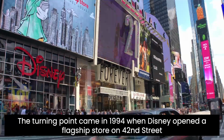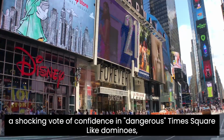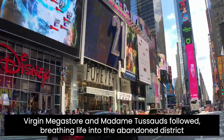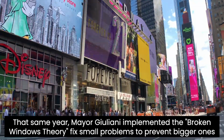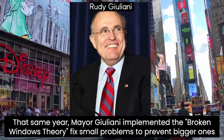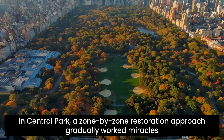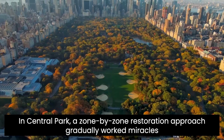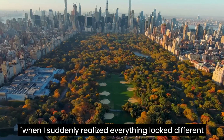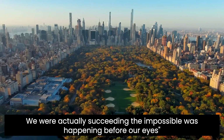The turning point came in 1994 when Disney opened a flagship store on 42nd Street. A shocking vote of confidence in dangerous Times Square, Domino's, Virgin Megastore, and Madame Tussauds followed, breathing life into the abandoned district. That same year, Mayor Giuliani implemented the broken windows theory: fix small problems to prevent bigger ones. By cracking down on minor offenses, major crimes began dropping. In Central Park, a zone-by-zone restoration approach gradually worked miracles. "There was this moment," a longtime volunteer remembered, "when I suddenly realized everything looked different. We were actually succeeding. The impossible was happening before our eyes."